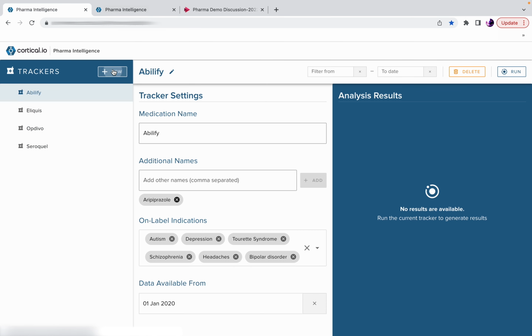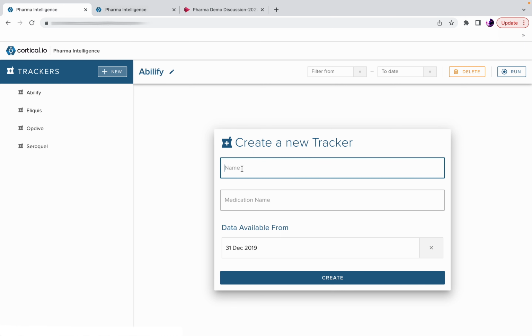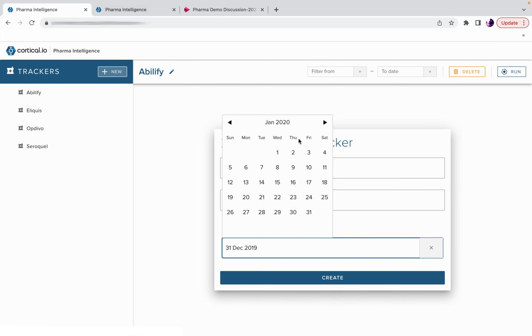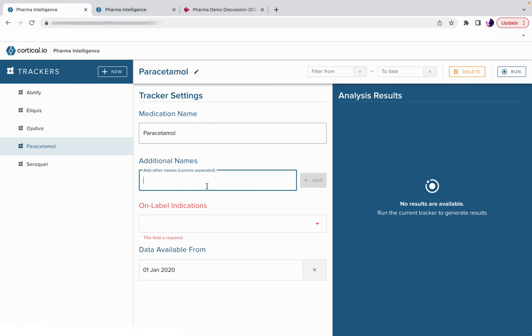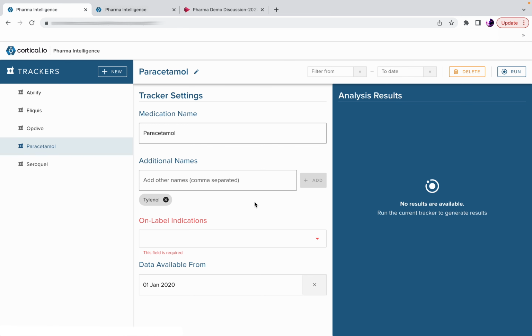But for this demo, let's try creating a new tracker. Now let's provide the medication name as paracetamol. So I'll give the name as paracetamol, and the date available from can be Jan 1, 2020, and I just go ahead and create a new tracker here. And now you can also provide any of the additional names here. Any of the names related to paracetamol. In this case, let's say Tylenol is one of the names. I'll go ahead and add this.